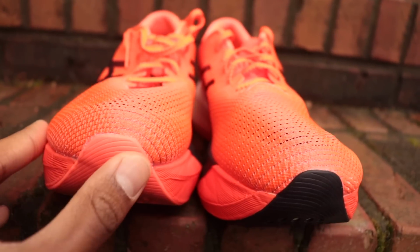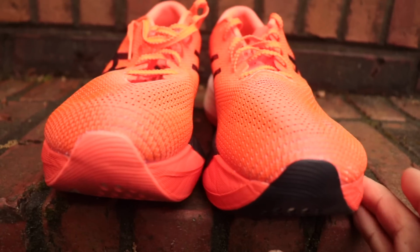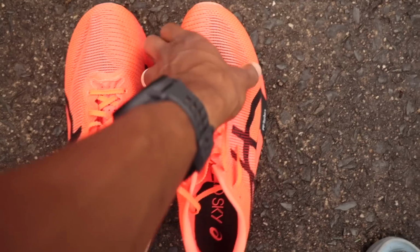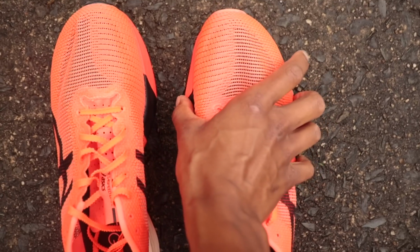Let's take a look from the front. So Sky is red rubber, Edge is black rubber. I don't see much of a difference from the front either. Now, from the top, there is a difference, and let's get some better contrast on here so you can see what I'm talking about. So this is the Sky, and the foam bumps out a little more.